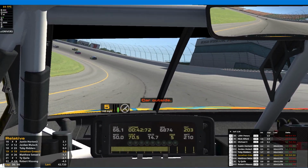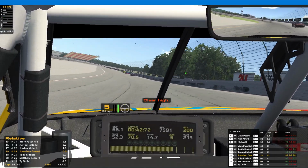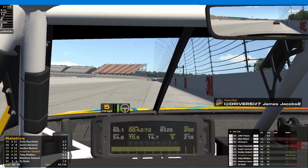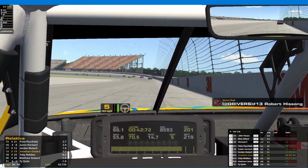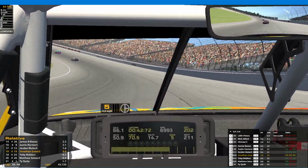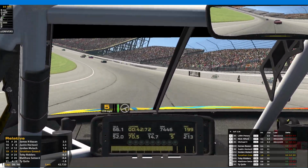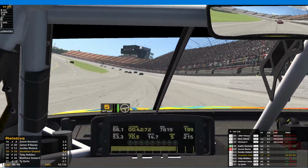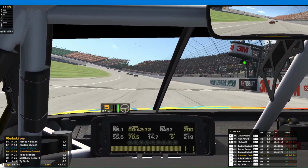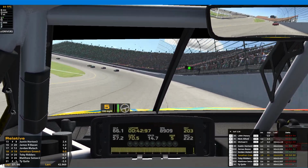Car high. Still there. Clear high. The guy behind's catching. The gap's now 0.1. There you go, Jake. Dropping that brake bias, trying to get a little bit better turn out of it. That's the first time I've done that today. Push, push, push. We can get this position. Your lap time was at 43.0.